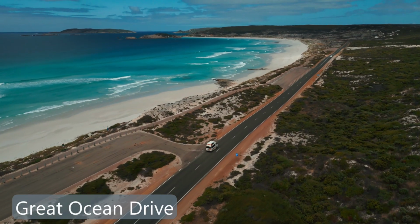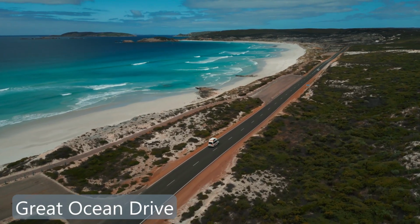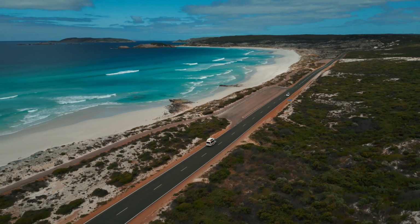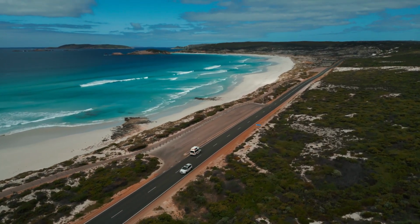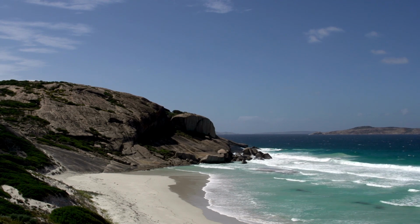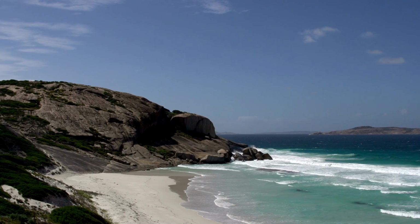Close to town, you'll find the Great Ocean Drive. Twilight Beach Road runs along the coast and gives you excellent views of the spectacular scenery and the offshore islands. It's hard to find the appropriate superlatives to describe this section of coast, but you can be sure you won't be disappointed.